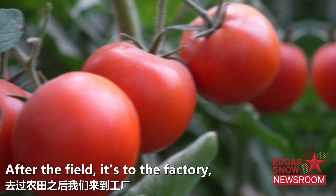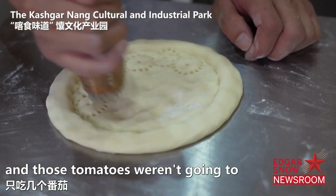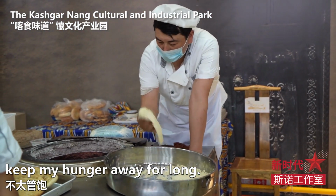After the field, it's to the factory. But it's lunchtime, and those tomatoes weren't going to keep my hunger away for long.